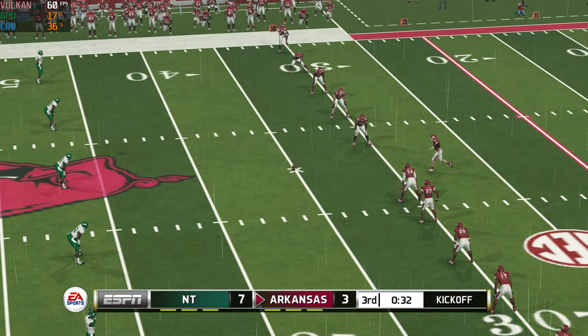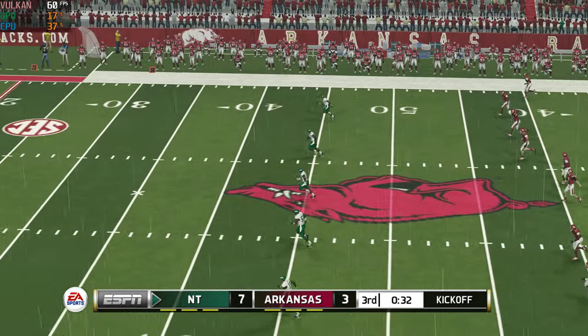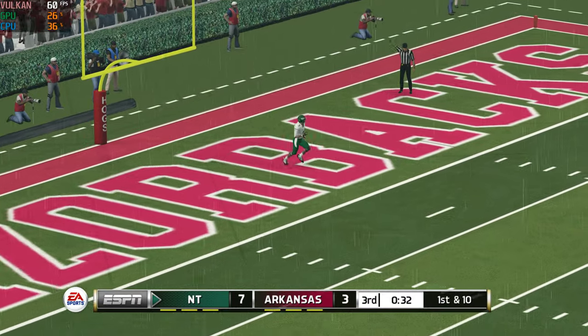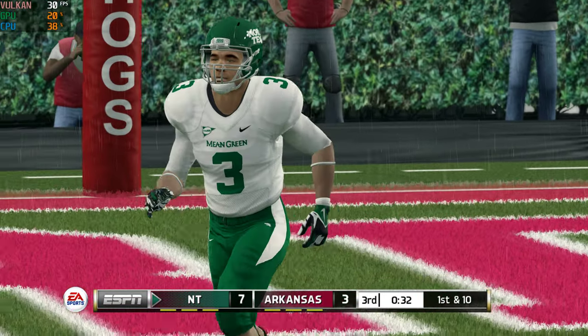Arkansas is ready to kick it away. And he got all of this one. Great kick. And it goes into the end zone, down for a touchback.